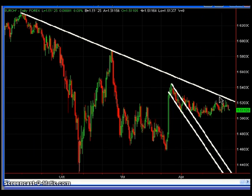Again, I'm still just waiting for prices to come up and actually hit that resistance line. They got within a few pips here, and depending on your individual risk parameters you might have entered. If you are short now, I would just continue to hold this trade, again placing a stop about 50 to 75 pips above this long-term resistance line.